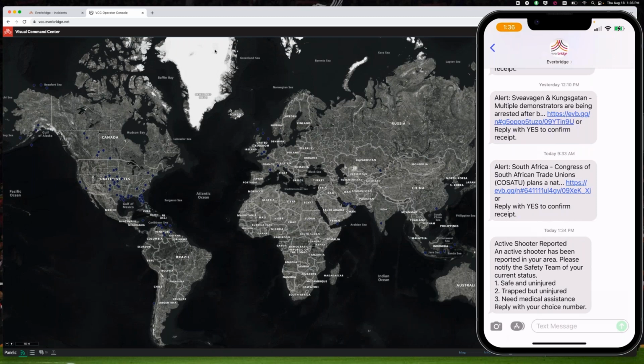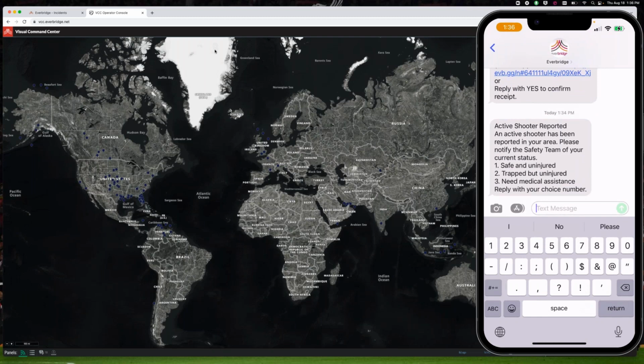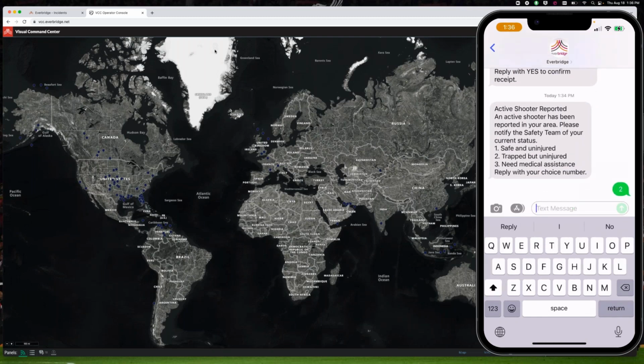We now have a safety alert that's been reported. In this case, I can come in and just respond with a number back, right? I'm going to say, I'm trapped, but I'm uninjured. That's going to help inform our security team, our communications team, our HR team, whoever's responsible for keeping those particular employees safe, what the current situation is on the ground. But you can see that this message was very specific to me in my situation.